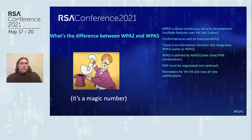WPA2, WPA3, so we still support both. The big question I always get is why did we call it WPA3 versus WPA 2.1 or 2.5? What we looked at was that we made such significant changes between WPA2 and what we now call WPA3, we figured it was time for a major number change to indicate how much work actually went into it.